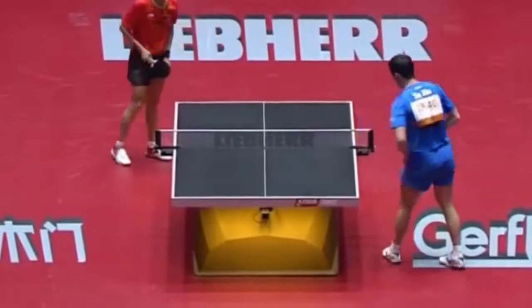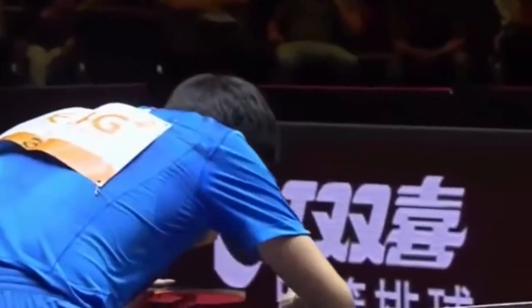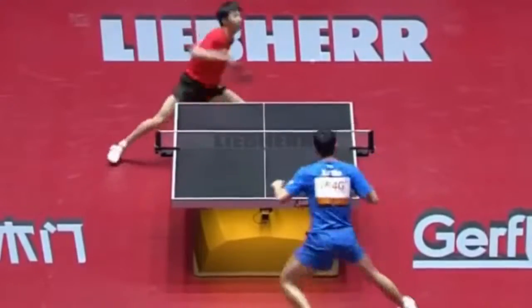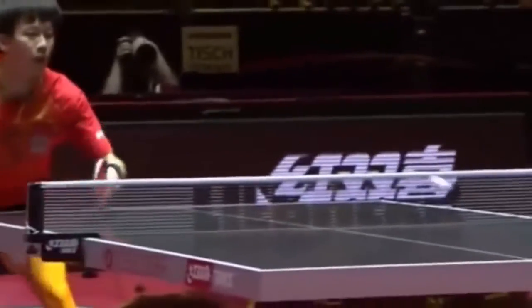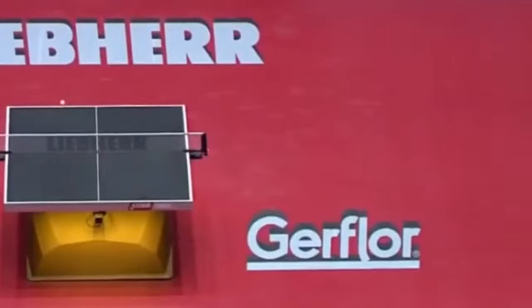And before the serve, I heard a little vocalization, trying to pump himself up, a little spirit in Lin Gaoyuan. There we go again, rewards himself for keeping that ball down, staying on top of it, and playing it to the very corner with a bit of side spin on it himself. Yeah, you can see the bend there. Xu Xin getting a taste of his own medicine.